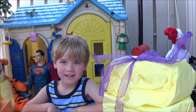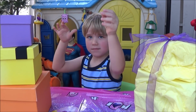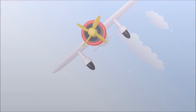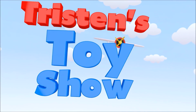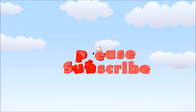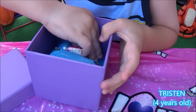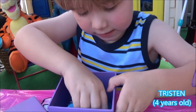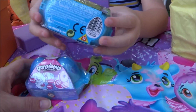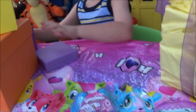And today we have some cool surprises sent to us from Hatchimals. Thank you, guys. Let's open it. I see eggs in it. And now we have to get them out. Oh, it's the eggs. Hatchimal eggs. Get the yellow one.